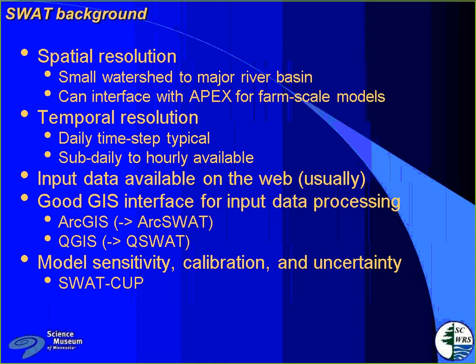It has its own sensitivity calibration and uncertainty program called SWAT-CUP. I'm not sure why they didn't call it a sensor calibration uncertainty program. They should have had an estimator, and they had SWAT-CUP because there's a sensitivity as well. They didn't ask me for my acronym.